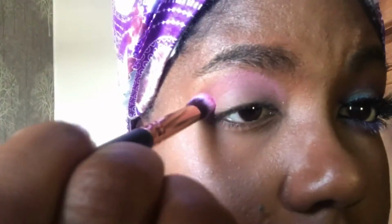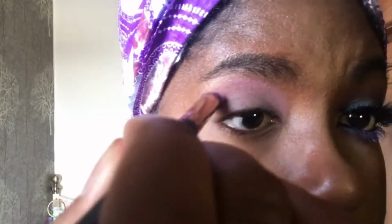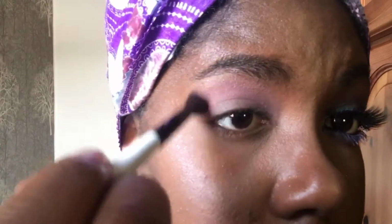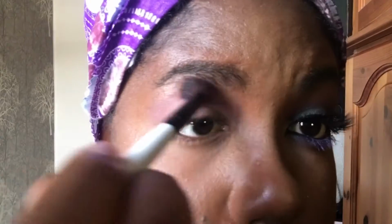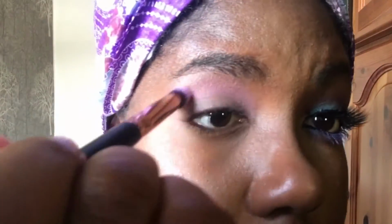Next, I'm taking the shade Justify My Love from the palette, and as this is actually a blush and not an eyeshadow, it's not going to be as pigmented, so I'm taking this really dense brush and stamping it into my crease, and then using the fluffy brush to blend it out, and this is going to be my transition shade for the entire eye look. And here I'm just repeating the same steps, not picking up more product, just to intensify the colour slightly more.